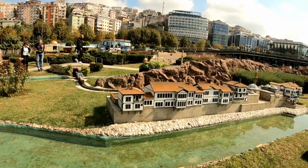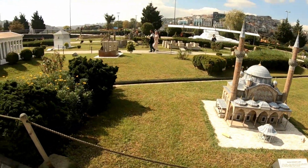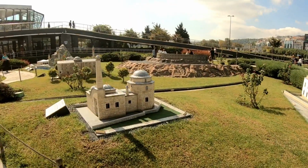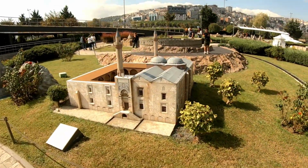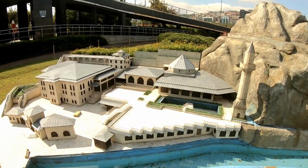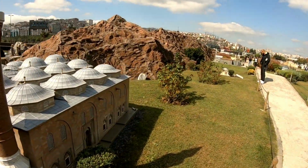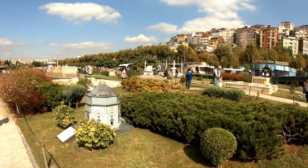It also contains structures from around Turkey, as well as interpretations of historic structures. 48 of the structures are from Istanbul, 52 are from Anatolia, and 12 are from the Ottoman territories that today lie outside of Turkey. Your ticket will list general information on every miniature that can be found inside. So you will not only look but learn about famous historical miniatures.